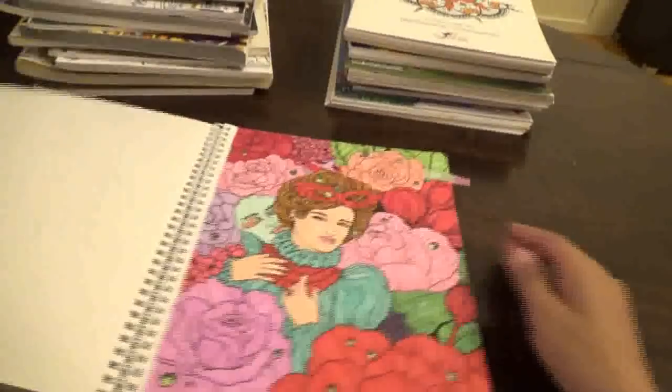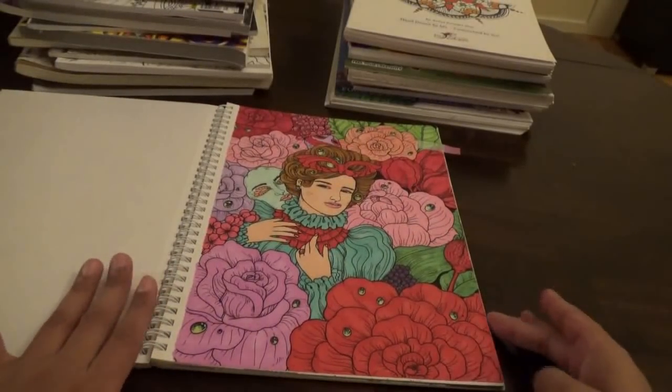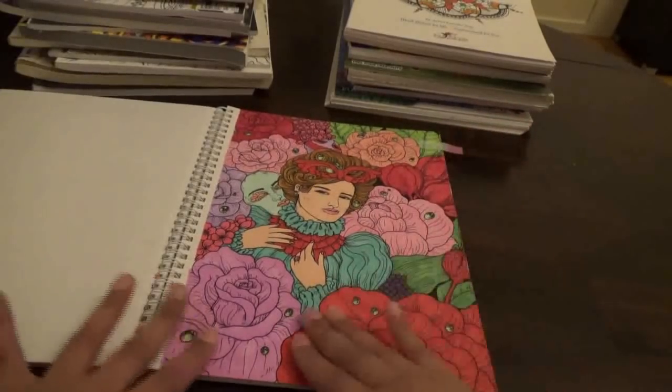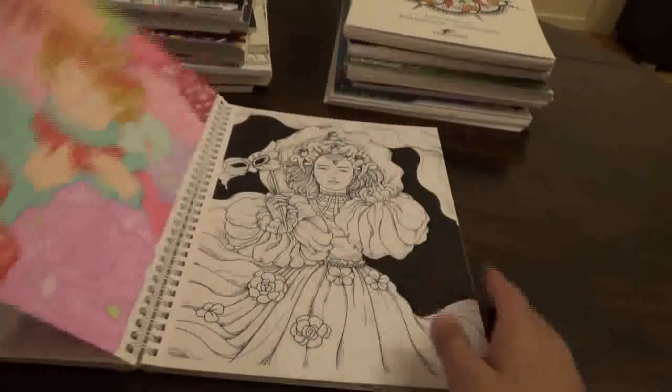Then I colored from Maskara. This was all done with marker. Some of you may have seen this picture on Instagram and Facebook. I really enjoy Mardel's work, I really do. And markers go down very well, but they still bleed through.